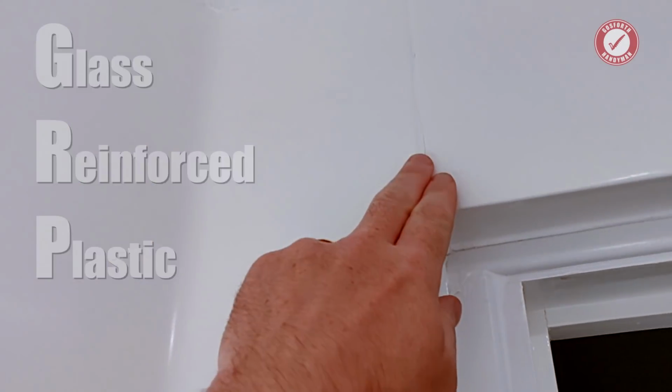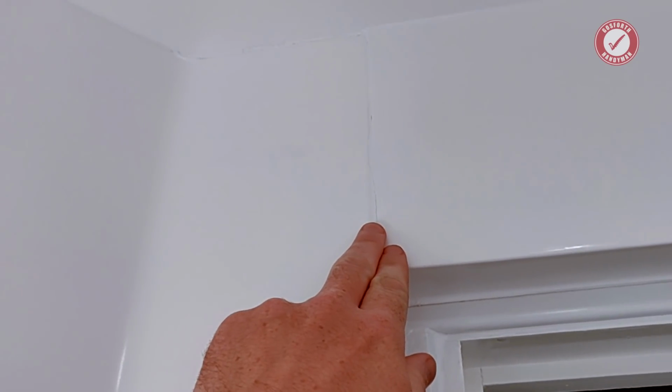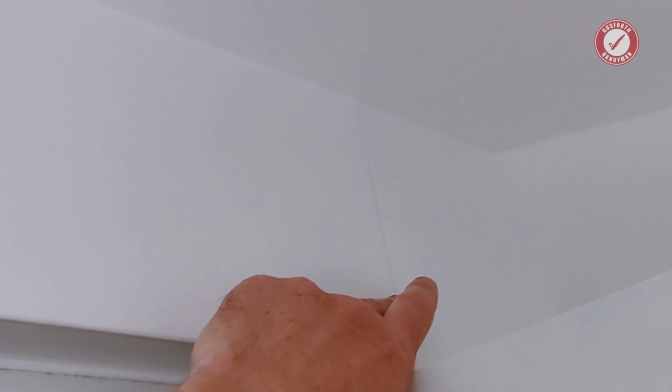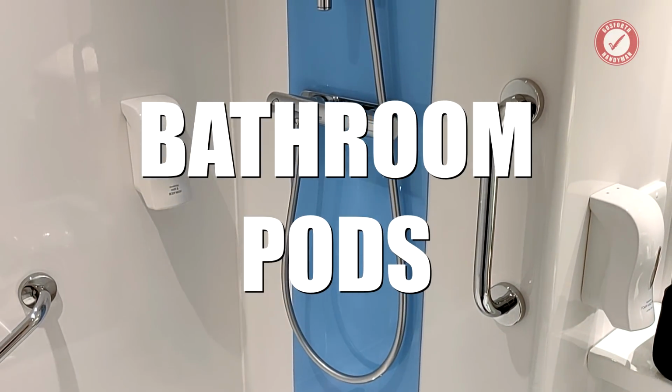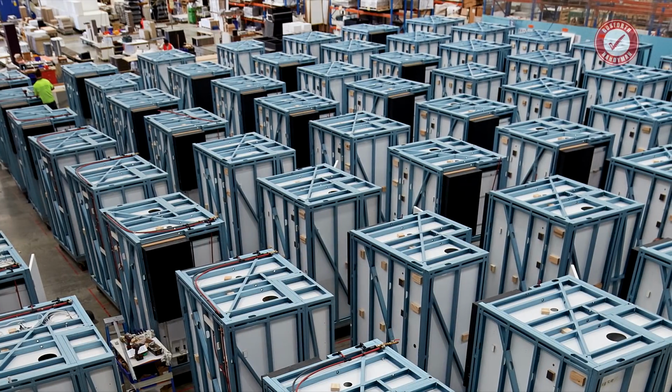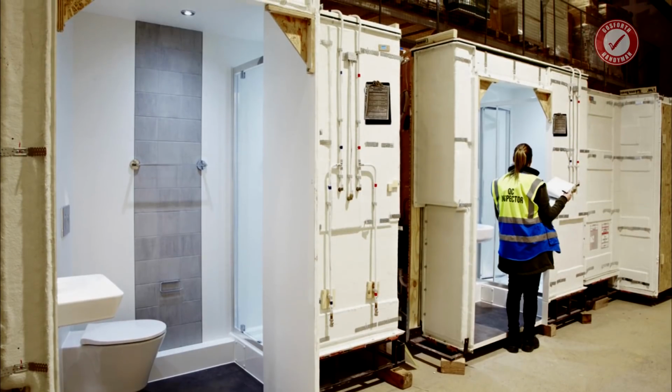The only join I could find anywhere is directly above the door frame. No idea why there's a join there. If you know the answer to that, pop it in the comments. But anyway, these are known as prefabricated bathroom pods. The entire bathroom is built on a production line in a factory. They come in all shapes and sizes.